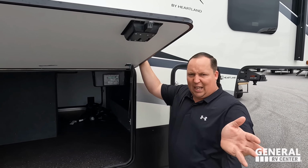I don't like the location here. I much prefer it up front where you can watch the landing gears and leveling everything happen. Yep. That's dislike number one.